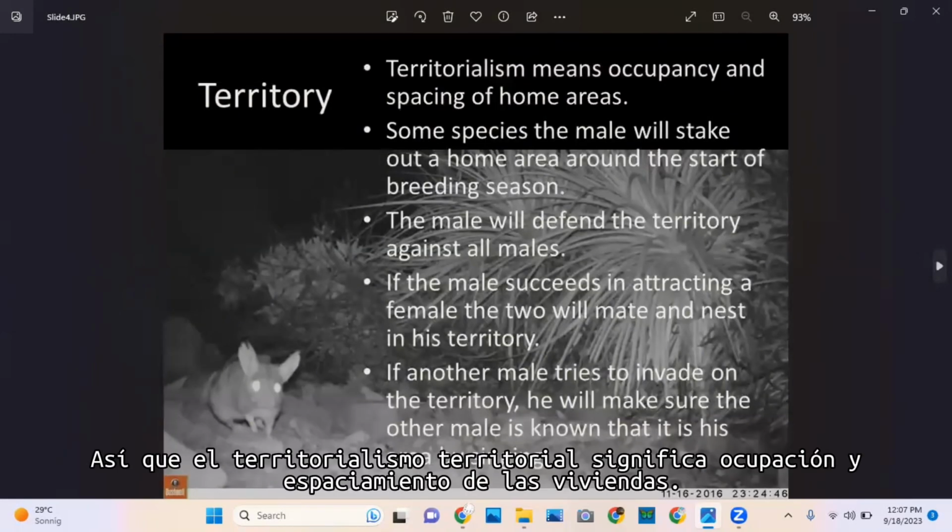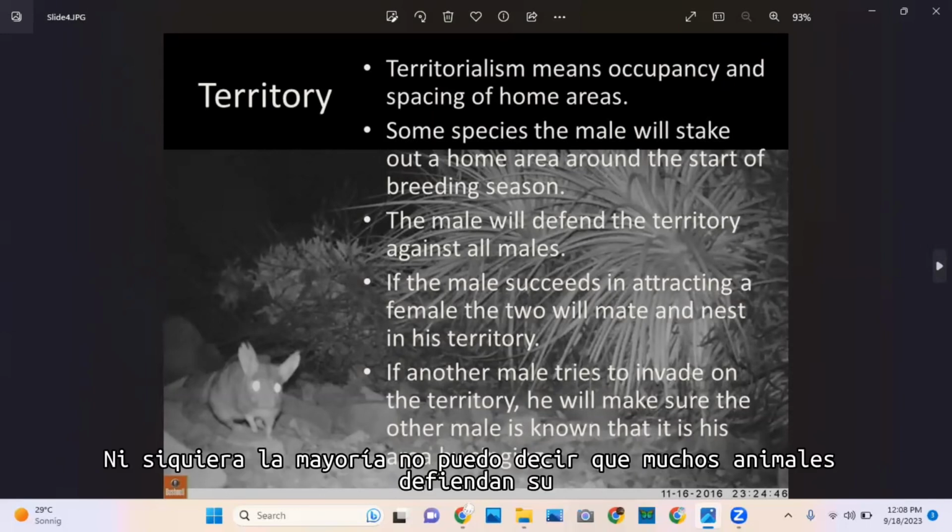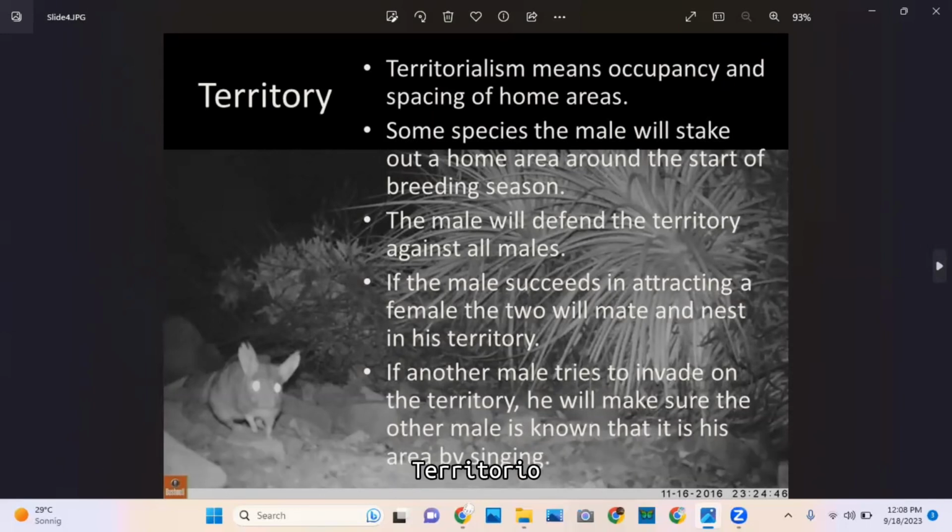So territorialism means occupancy and spacing of homes and defending that area. That's its territory. And then it will defend those. Some animals, not all, will. Lots of animals defend their territory.